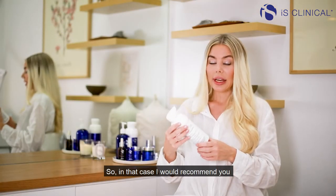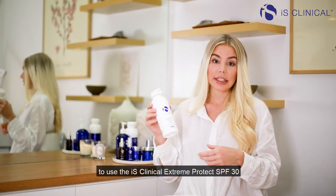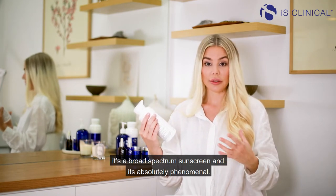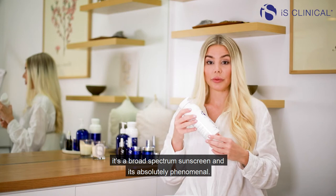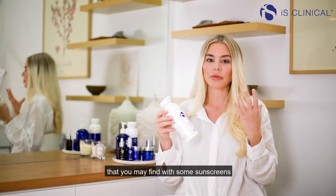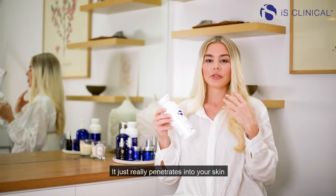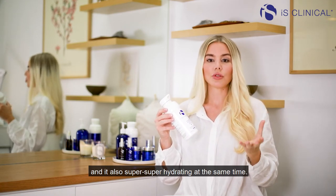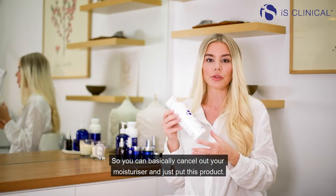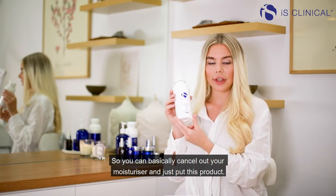In that case, I would recommend you use the Aesthetician SPF 30. It's a broad spectrum sunscreen and it's absolutely phenomenal. It doesn't create this chalky look on the skin that you may find with some sunscreens. It just really penetrates into your skin and it's also super, super hydrating at the same time. So you can basically cancel out your moisturizer and just put this SPF on.